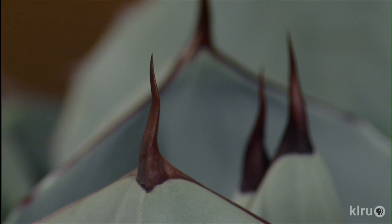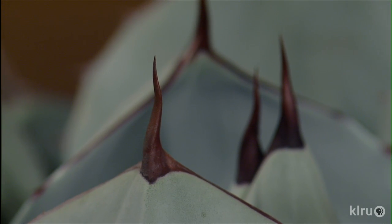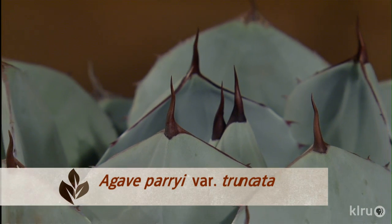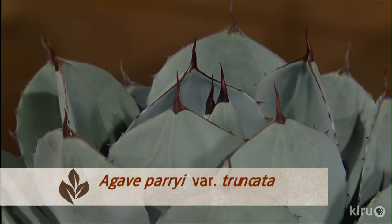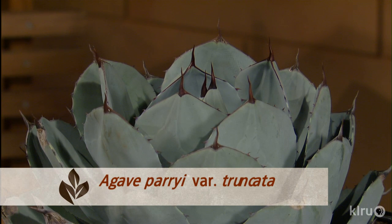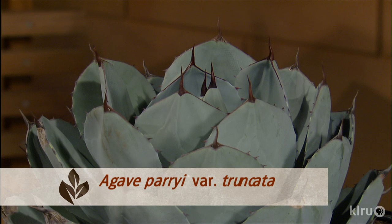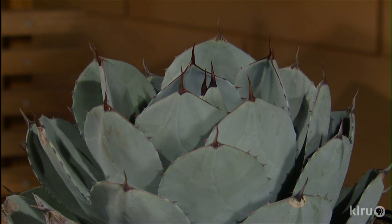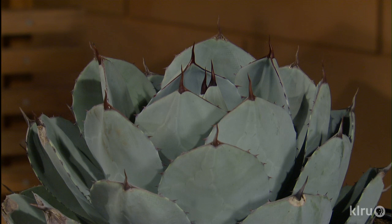The first one we're going to talk about, and people who've watched the show for a long time know I'm crazy about agaves. This is my favorite form of agave. This is Agave parryi truncata, which is a West Texas native, I think. Yeah, they also call it artichoke agave. Artichoke agave. It's a really nice one, and looking at that form, you can understand why. Really nice, compact form. Nice for a smaller agave.